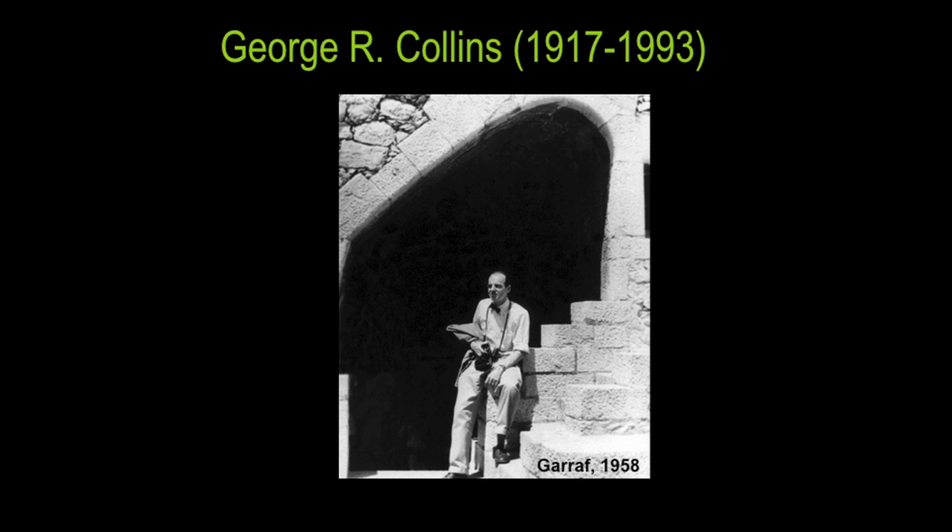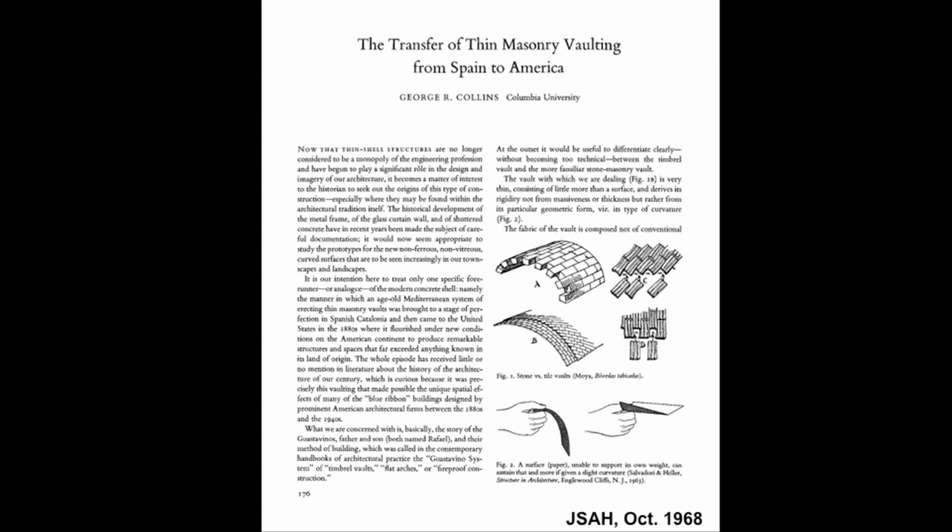We know of Guastavino today largely because of the efforts of the art historian George Collins at Columbia, who wrote the first book in English on the great Catalan architect Antonio Gaudí. And he wrote the first scholarly work on the Guastavino Company, which is still the single best introduction to the field. It was published in 1968 in the Journal of the Society of Architectural Historians. It is almost 100% correct and is still very fresh, and it's a great starting point.